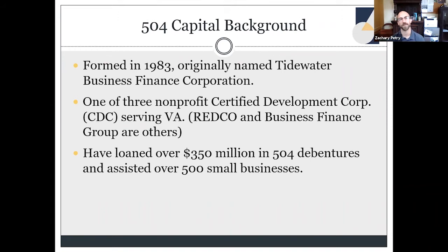The way that the CDC structure works is we are licensed by the SBA to be authorized to do 504 lending, working with banks and borrowers to get these in place. Only these nonprofit structured CDCs are permitted to work with the SBA in this way to get the 504 guarantee in place. And since being founded, we've loaned over $350 million in 504 debentures and assisted over 500 small businesses.